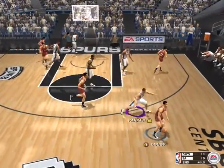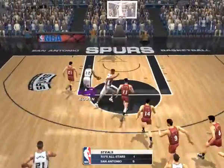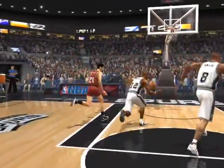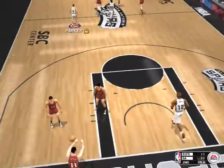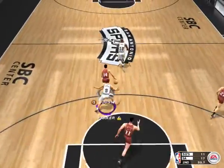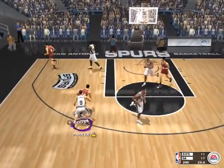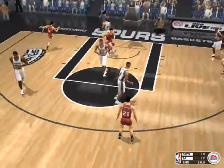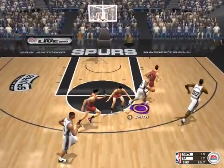Bowen with the foul. Parker with the steal. Pressure on the ball slows the pace. We're going to see if these guys execute their half-court game. The assist to number 9, Tony Parker. He's looking to go down low and get some points in the paint. Harrison shoots. He drains the jumper. That's 7 points for the 11-year veteran.